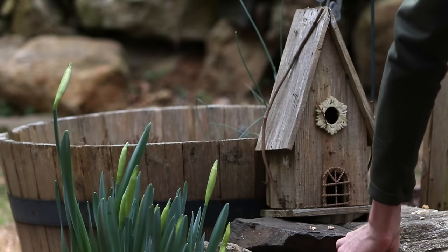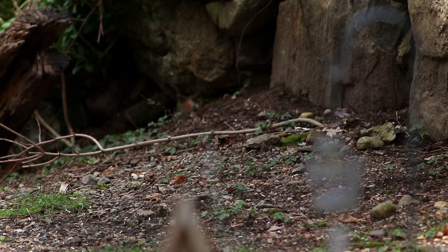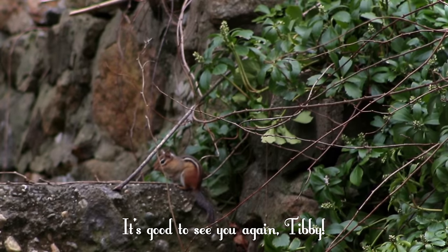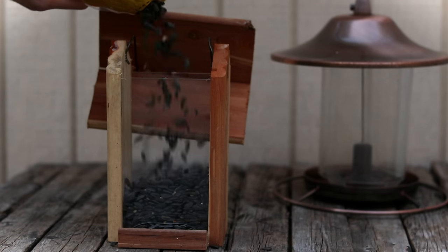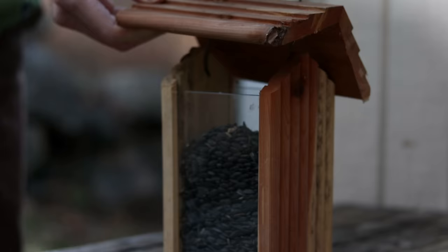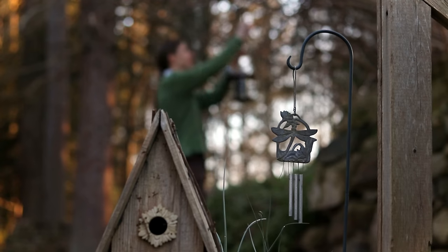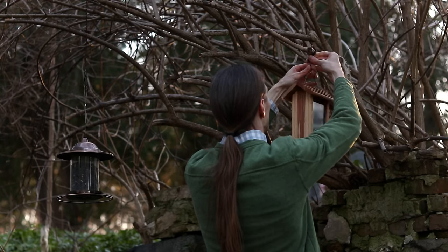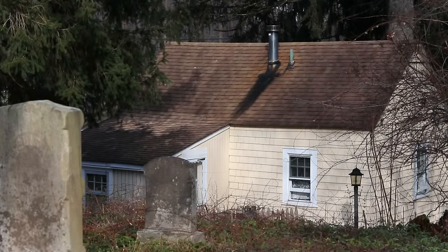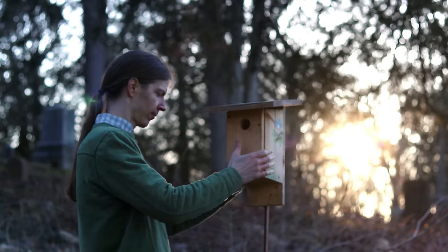Dear little Tibby the chipmunk senses it too, for he springs up from his cozy hibernation hole along the old stone wall and greets the other cottage critters that have returned. We welcome back our feathered friends by cleaning out the birdhouses and feeders that neighbor the historic cemetery. Soon, we hope new life will be hatched here.